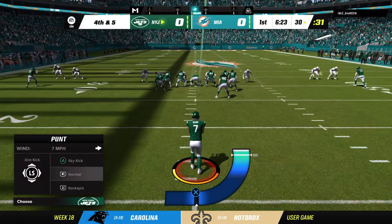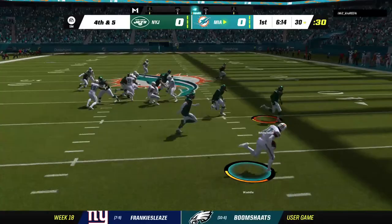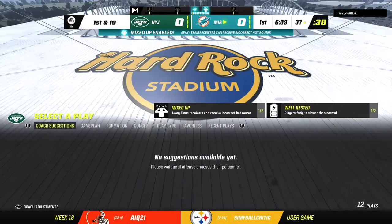On is the punter as he boots this one away. A chance for Waddle on the return. Dancing away at the 35. 13 yards the tally on the return there. And it'll be Dolphin football.